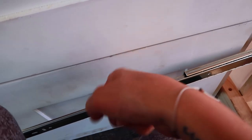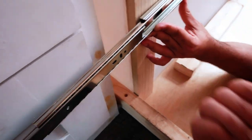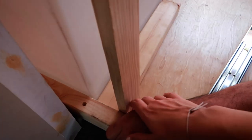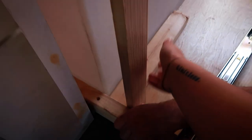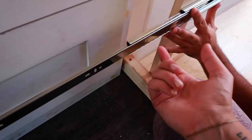We gotta figure out where this is gonna be, so that it's not going to hit the hinges, which means it has to go out this way. Something like that. So that way the 2x3 is supporting this, and then our runners are into here. Clamp. I got a clamp. Watch your little fingers. That should be enough clearance.